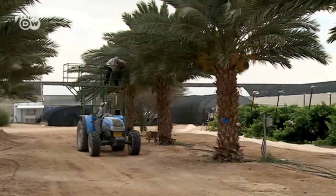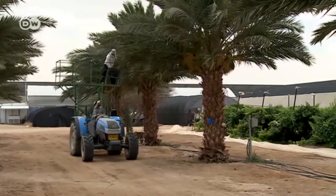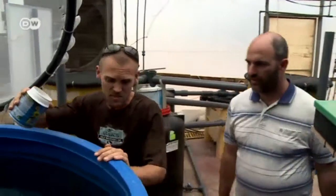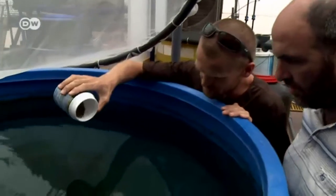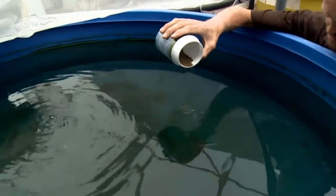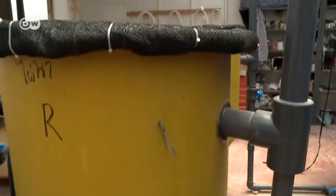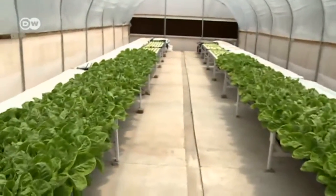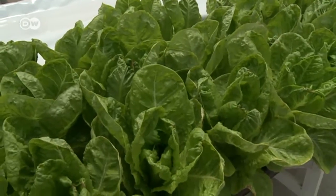But the research here doesn't only focus on dates, grapes, and millet. They're also looking at fish. PhD student Tom Grunwald explains that fish gain biomass quite rapidly, and their excrement can be used as plant fertilizer. Any water that's available can be used and recycled. Now it's being cleaned in these barrels. It will then flow next door to the greenhouse, where it's used to water the lettuce.